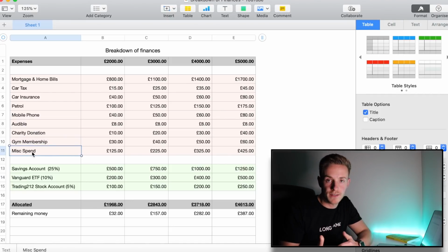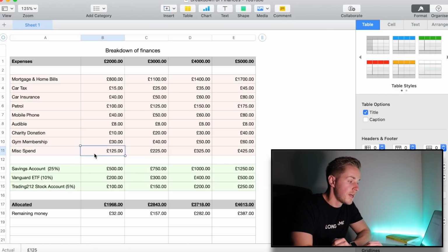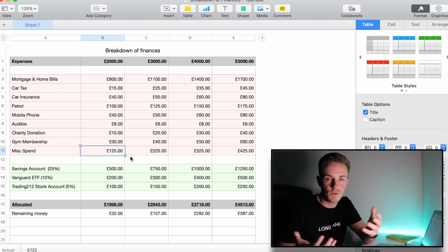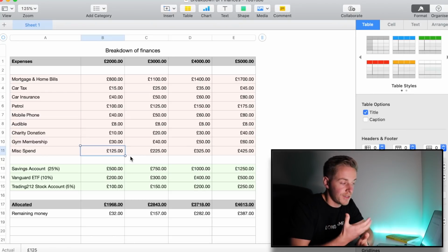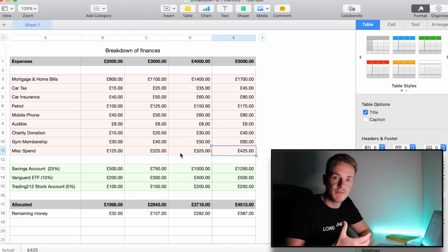This is probably the hardest one for some people because I know people that have got expenses of £500, £600, £700 a month. I'm not criticising, but I'm saying you can get that down. When I say miscellaneous spend, I mean dinners out, lunches, clothing, haircuts, and so on and so forth. Those ones, I rarely do any of them apart from maybe haircuts. That's why I've put quite a little amount of money, because that's really where you're going to save £200, £300 or £400 each month, off of that miscellaneous spend.